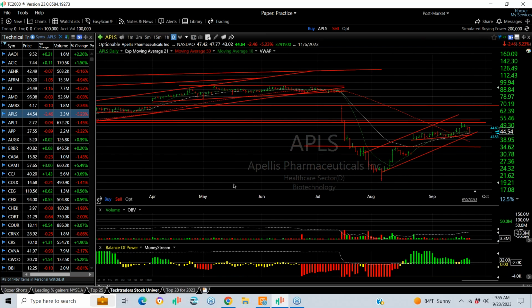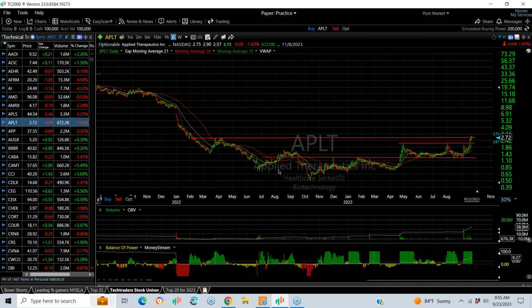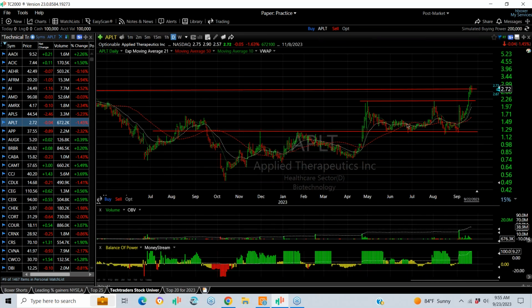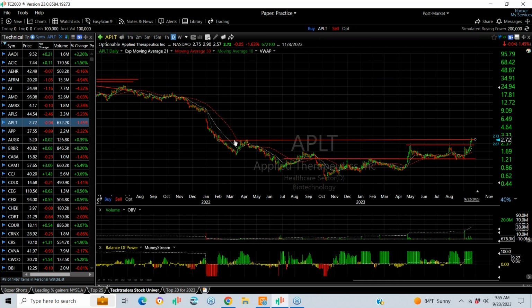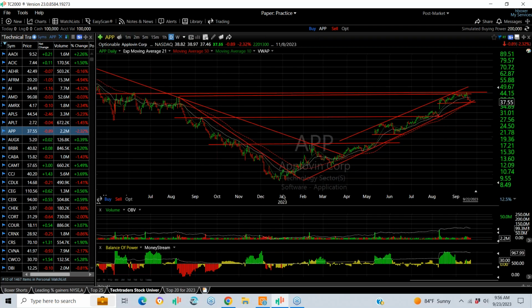Be very careful with APLS. APLT, Applied Therapeutics, thinly traded, but really starting to pick up volume. Broke through a double, triple top last week and just kept going. Now it's at resistance here. But we may see the stock make a bigger move at some point to 6.5, my next target. That's a swing. 6.5 could be a beauty. It's a beautiful chart. Look at the underlying technicals. In this market, that's relative strength.